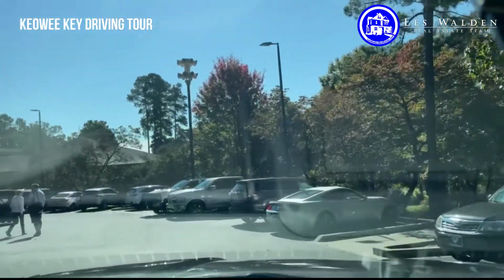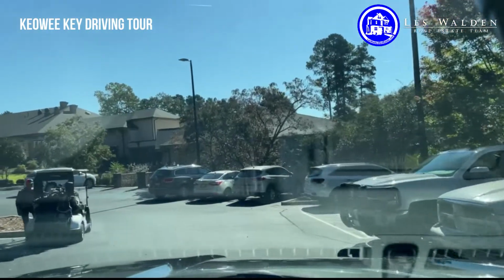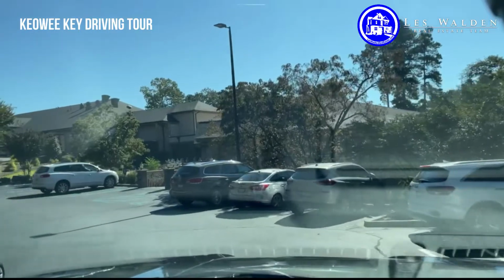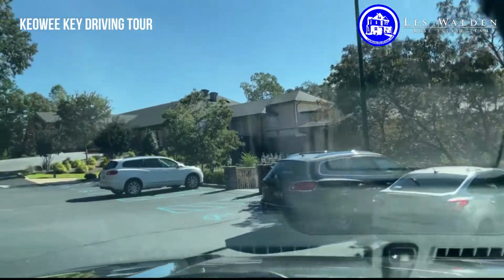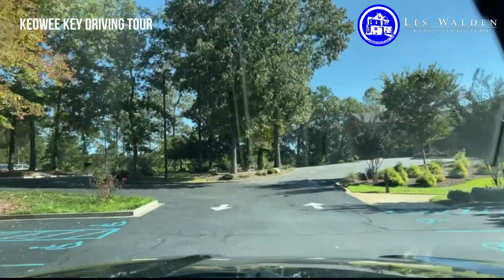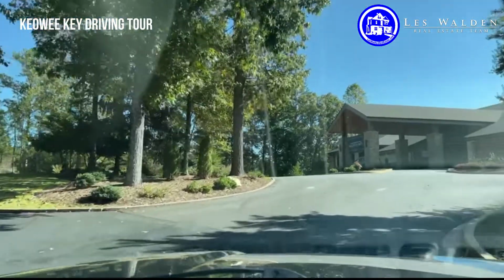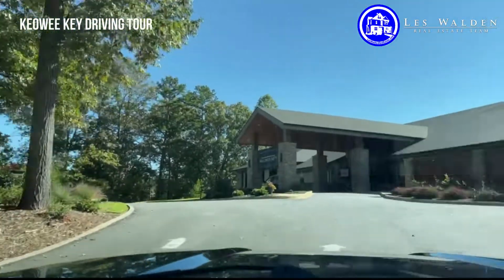I'm circling around and coming back up by the club. Oh, we got a golfer here. Trying to make sure we don't run over anybody. Yeah, and there's the entrance into the bistro on our right. Wonderful. It has some indoor and outdoor dining, which is wonderful. Just a wonderful place.